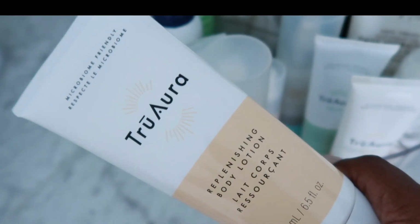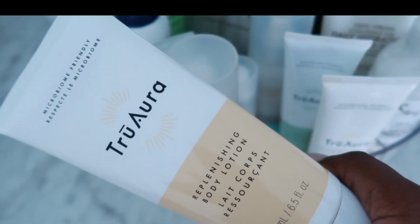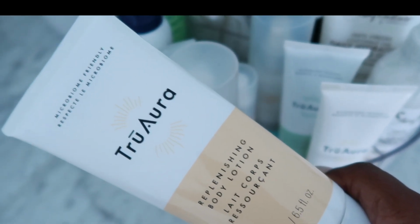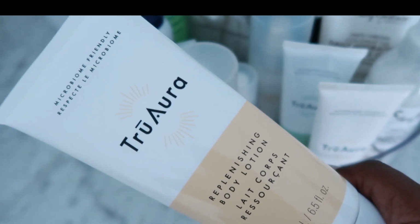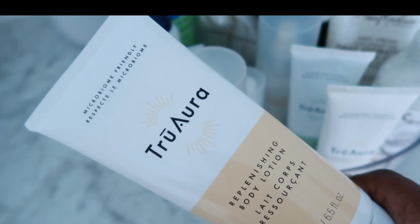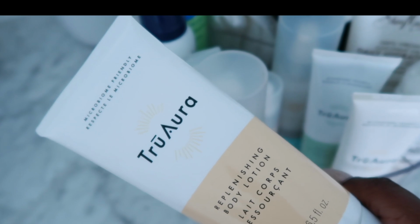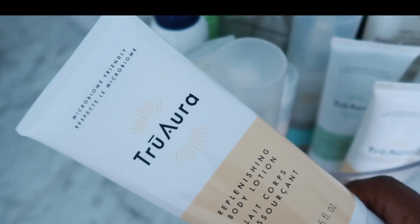So the first category here are my facial products. And one product that I'm using now is Truara. One of my clients, my beautiful client, she hooked me on to this, and I have been sold on it. For years, I was a Clinique girl. I think I used Clinique for over 20-something years and did not realize how harsh it has been on my skin. But when I switched to this, I really noticed a difference, and I really love it.